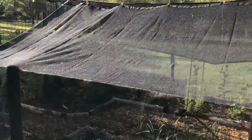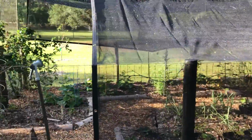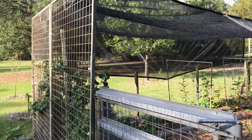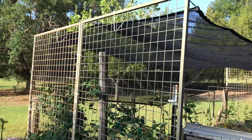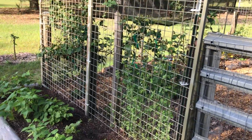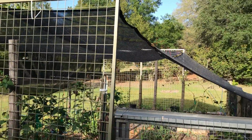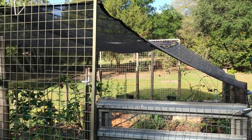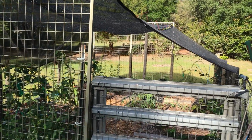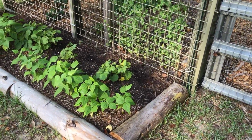So I got inspired by Tim Huffman's Shadehouse. Got myself a couple shade cloths from Harbor Freight, and a friend of mine gave me some steel panels that were left over from a retail establishment. So with some wire and some T-posts, I got myself a shade house, which is translating into the best Florida garden I've grown.